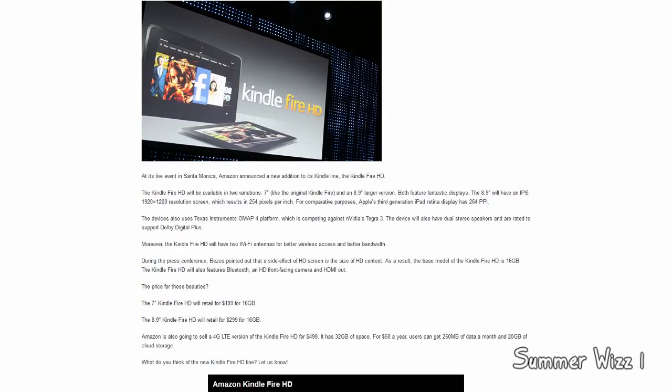Hey guys, now this is actually sort of a big change, and it's big for several reasons, but not the reasons you would initially think. Now here's what happened, okay? So basically Kindle came out and released the Fire HD.